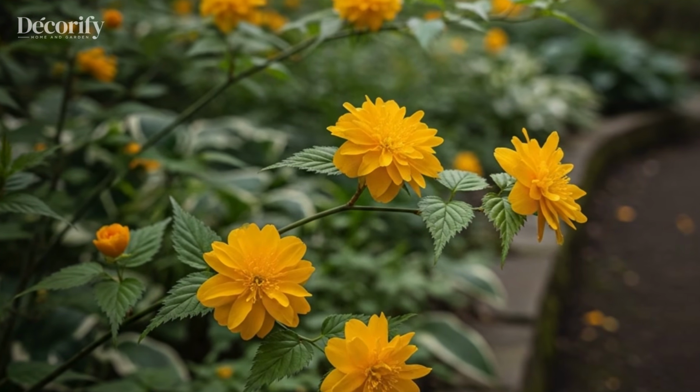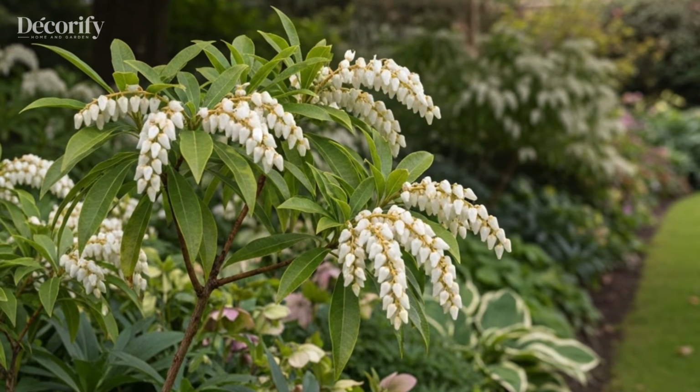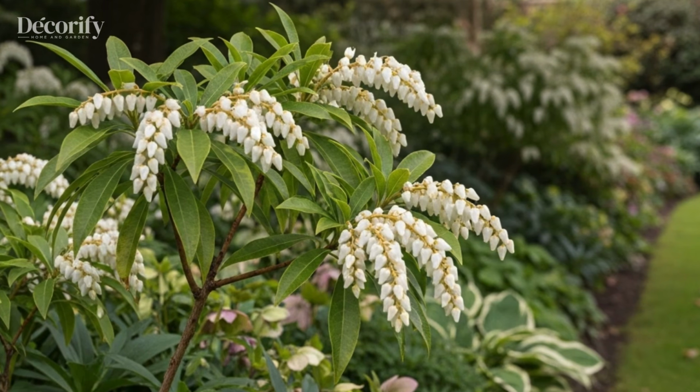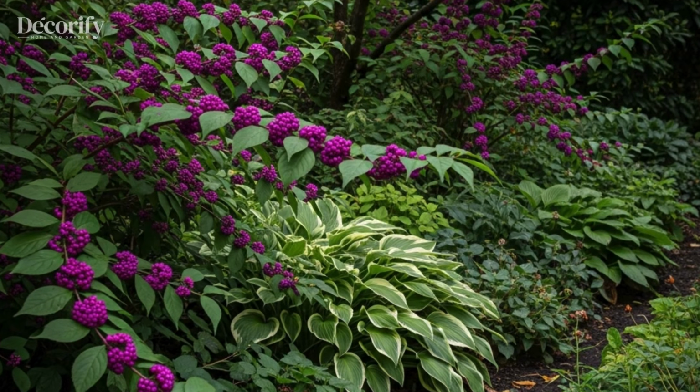There you have it. 10 incredible shrubs that don't just survive in the shade, but truly shine. Whether you want flowers, berries, fall color, or evergreen structure, these plants have got you covered.